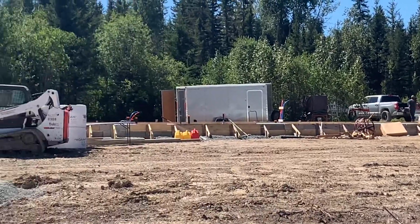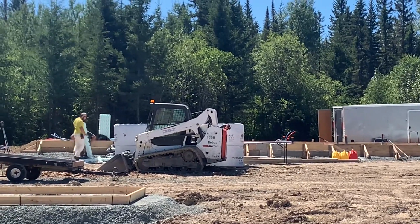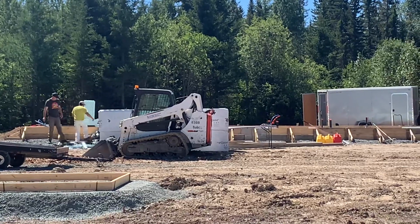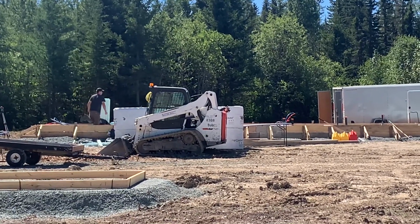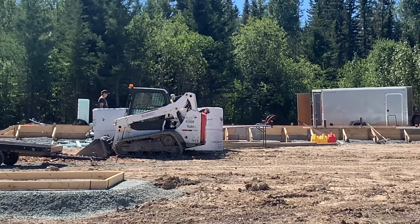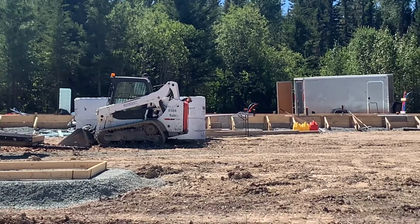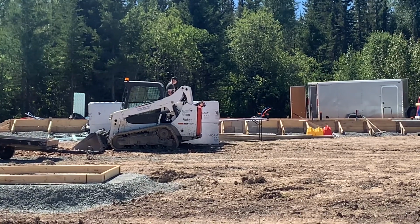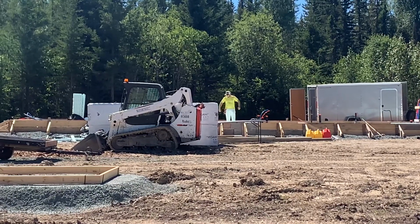So over here, just for a moment, the plumbers are in. They're putting down the foam, the styrofoam, which acts as an insulator, but also has channels to hold the in-floor conduit for the in-floor heating. Underneath that foam is a layer of plastic. I think it's 10 mil.